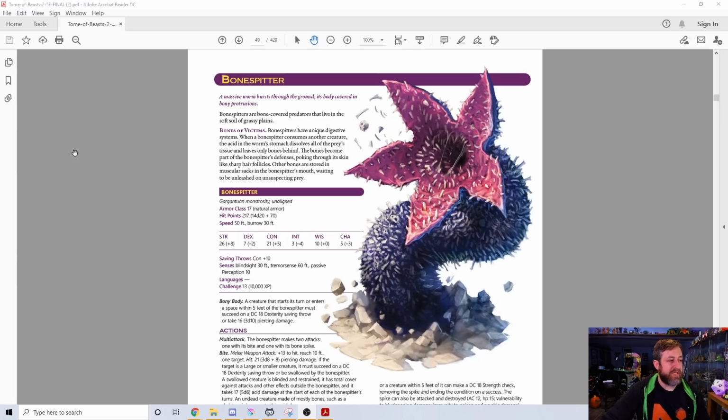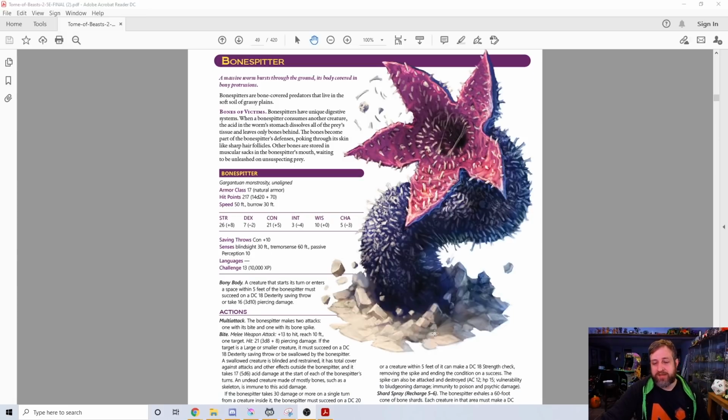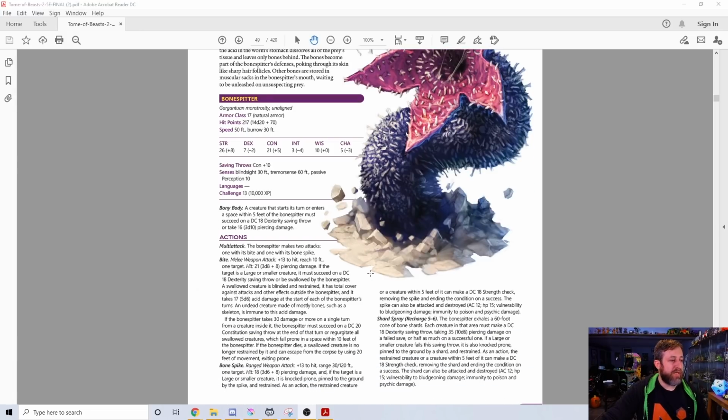So challenge rating 13 on this guy, Gargantuan size. Tremorsense, right? It's an underground creature. Bone Body: any creature that starts its turn or enters a space within 5 feet of it must make a DC 18 Dex save or take 3d10 piercing damage. That's just to be next to it, not even to touch it. And then it can make 2 attacks, 1 with its bite and 1 with its bone spike.